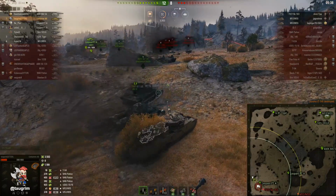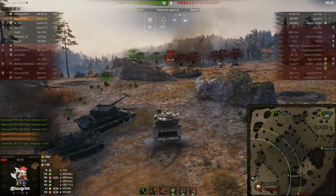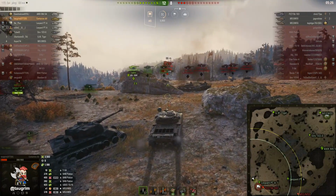So here the approach line is really key. I'm going to go ahead as I move up here to move up behind this rock so that the 183 cannot physically see me. And I'm being obviously really careful here.